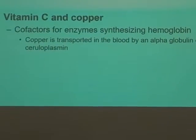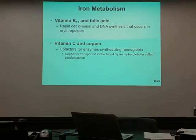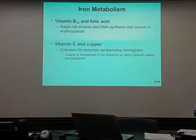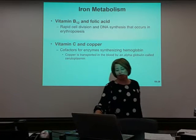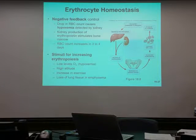Does that make sense? Okay, so some more dietary factors that are really good for helping, a lot of which, however, we don't get enough of in our diet. So we usually end up taking supplements such as vitamins and that sort of thing.